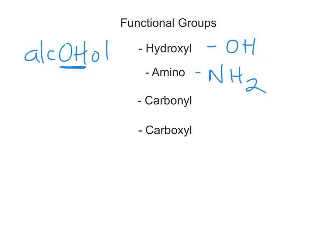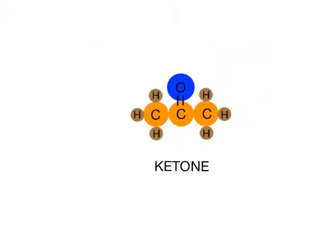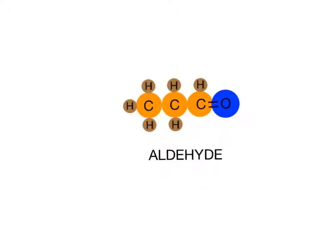A carbonyl group consists of a carbon atom double bonded to an oxygen atom. Chemicals with carbonyl groups are classified based on the location of the carbonyl group in the carbon skeleton. Ketones have a carbonyl group within the carbon skeleton. It's kept in the middle of the skeleton. The aldehydes, in contrast, have a carbonyl group located at the end of the carbon skeleton. It's all the way at the end of the skeleton.